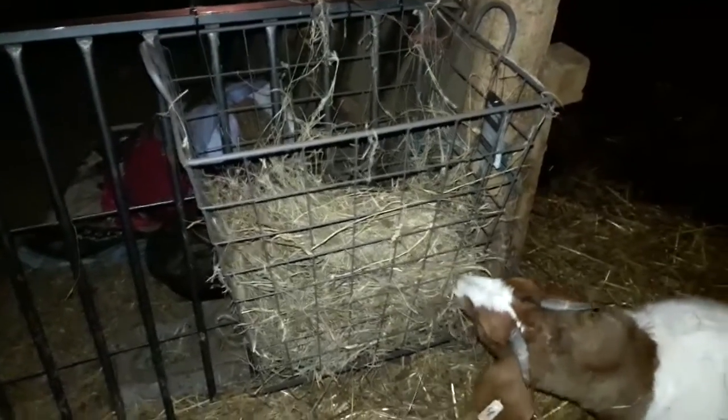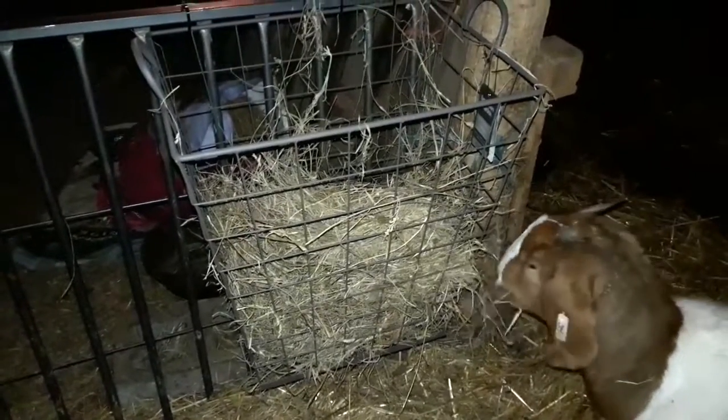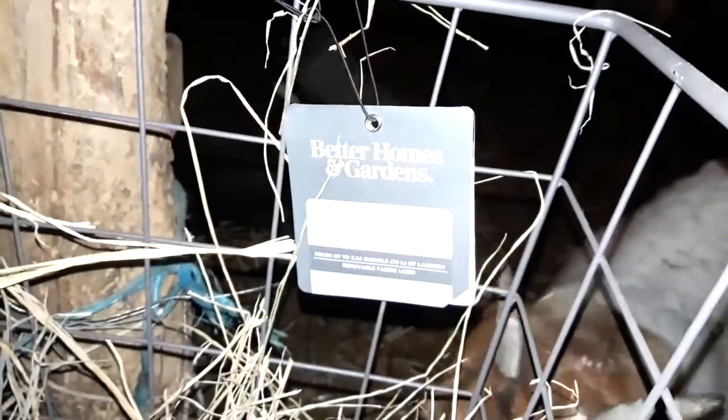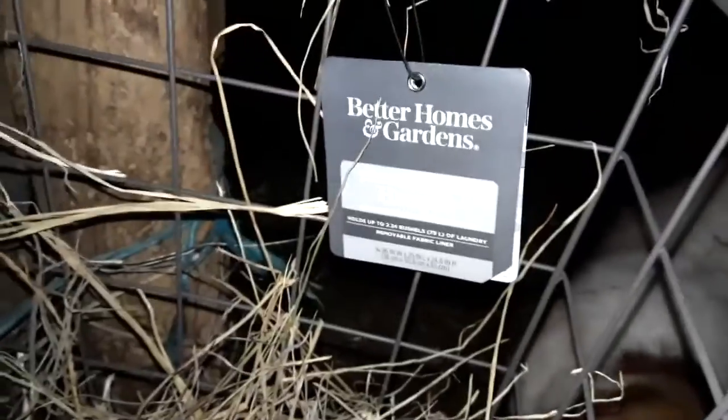I found this nice laundry basket at Walmart. I think it's a Better Homes hamper right there. Can't really see it, I guess. Oh, there it is. I'm gonna try it out.